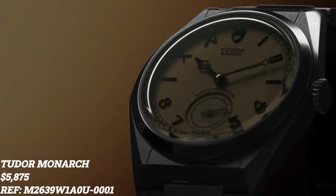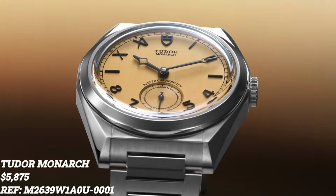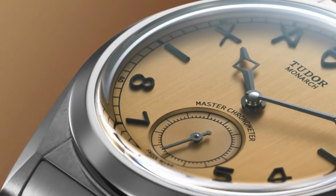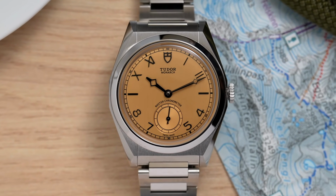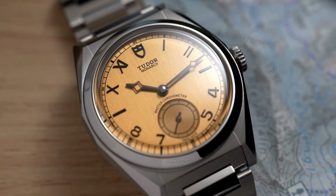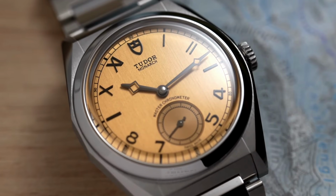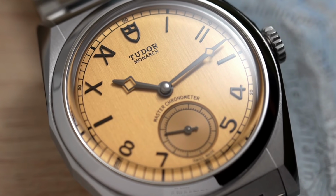The Tudor Monarch, $5,875. This is where Tudor gets interesting, because the Monarch doesn't feel like Tudor chasing Rolex anymore. It feels like Tudor experimenting. The integrated bracelet design gives it a sharper, more architectural personality, while the brushed surfaces and crisp transitions keep it looking expensive without becoming flashy.